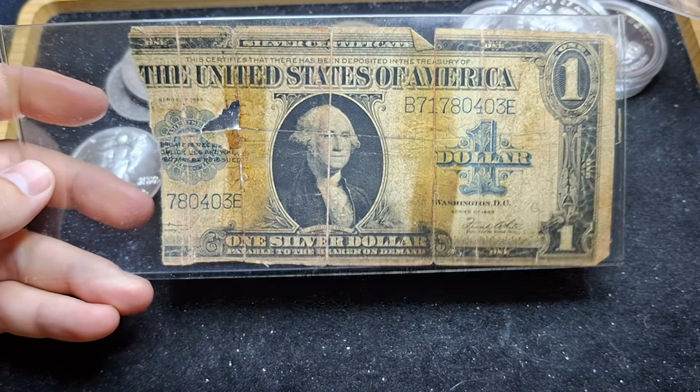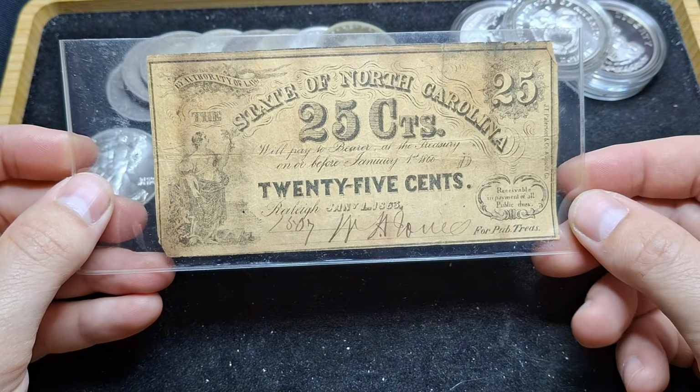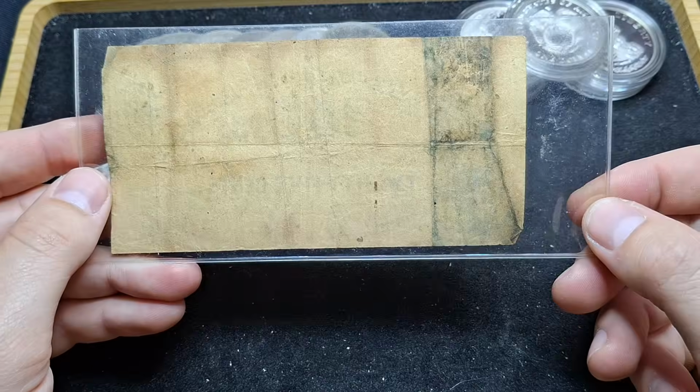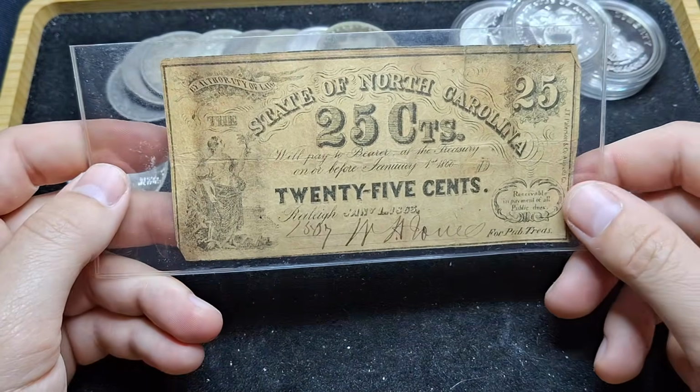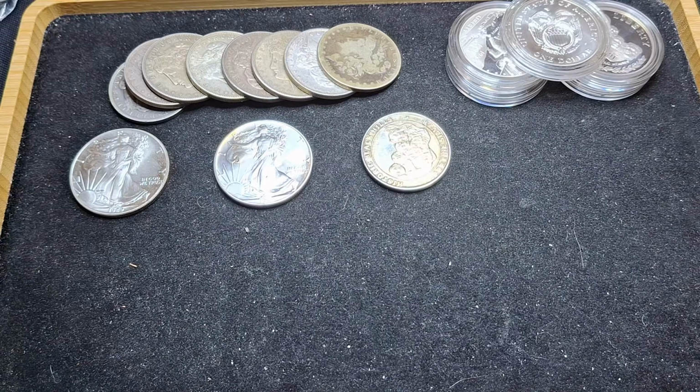Other random things, this was in there, nothing crazy. This might be a giveaway or an auction or something at some point. Little bit of an obsolete note, not super fancy, maybe throw 15 bucks or something like that on that in the showcase and someone will enjoy that.